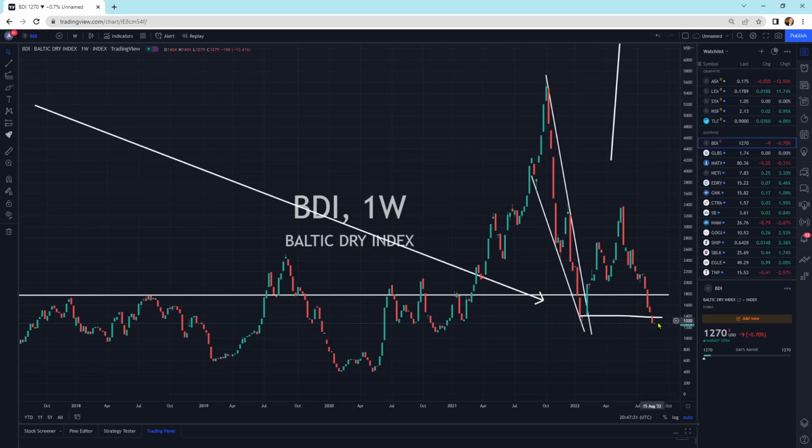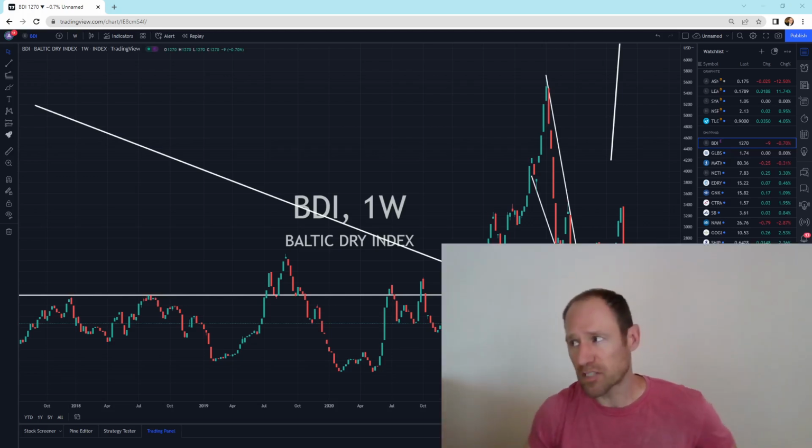We're also seeing a little bit of support in the Baltic Dry Index. The Baltic Dry Index and China, the slowdown in China and the fears there have been getting hit a little bit. But I would not be quick to sell my shares in the sector because I still think there's a lot of potential there. And these guys have some pretty ridiculous looking charts where they could go ballistic to the upside. You know which ones those are as well. So that's what I've got for today.